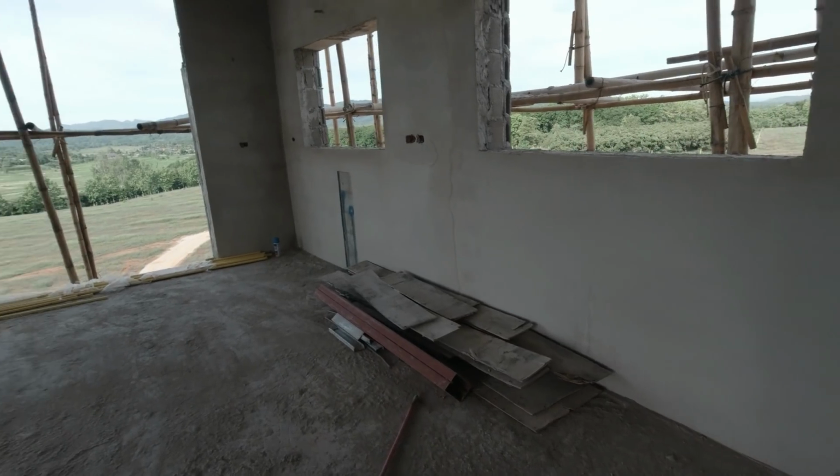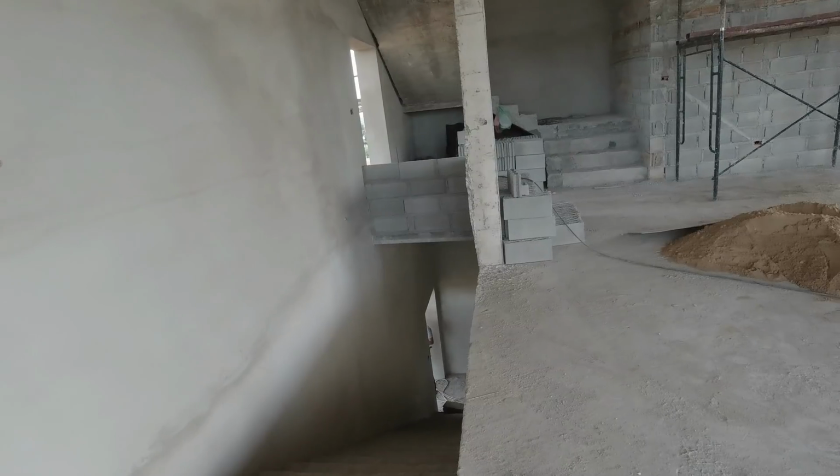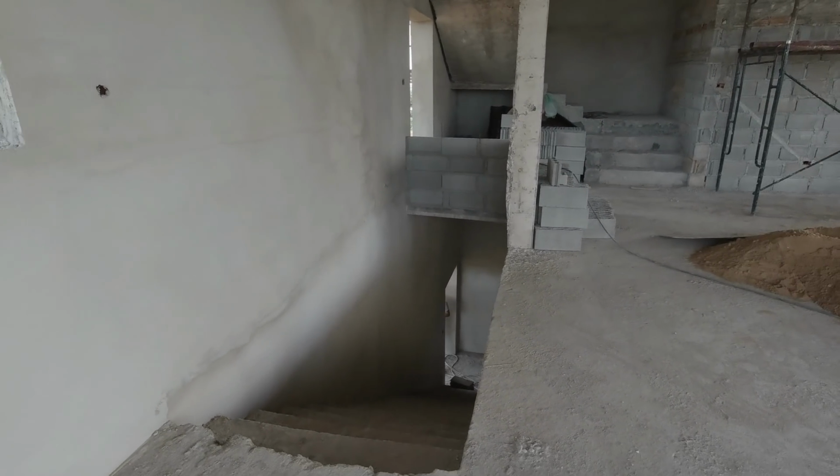So it's a nice size area. I think you could just live on this floor alone. Looks like the render team.